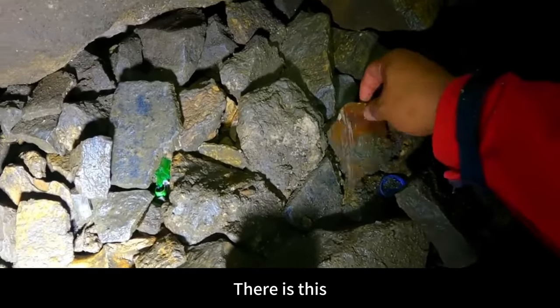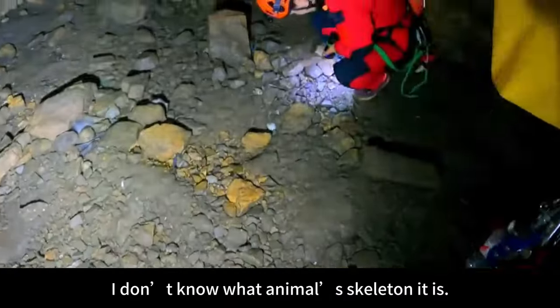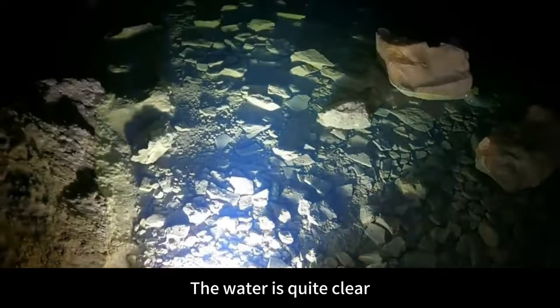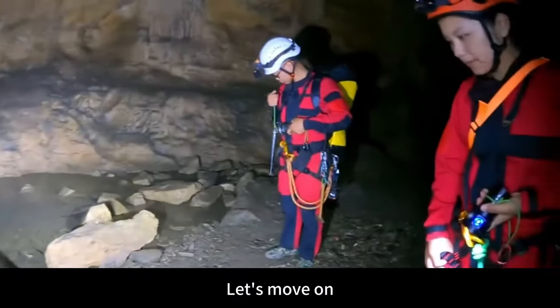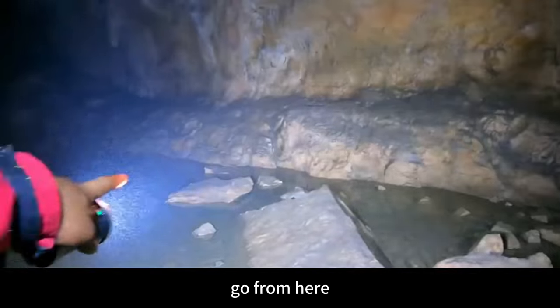There is this. Pottery sherds. This. Because it's too small, I don't know what animal skeleton it is. Yeah. The water is quite clear. Pretty. There's no aquatic life here. Let's move on. Go from here.